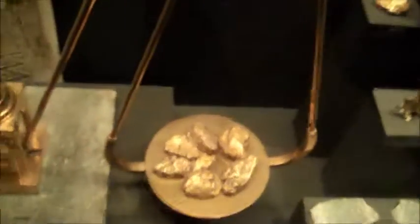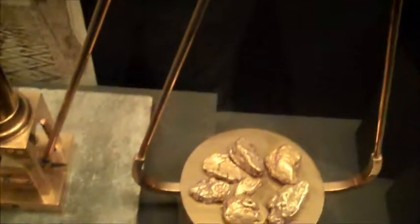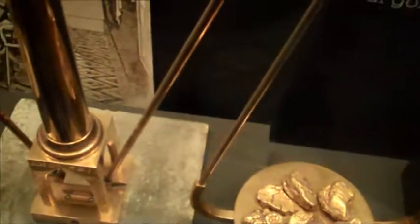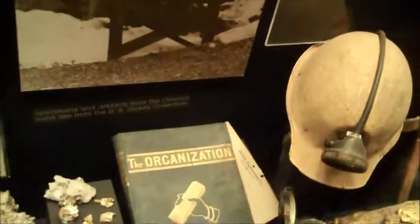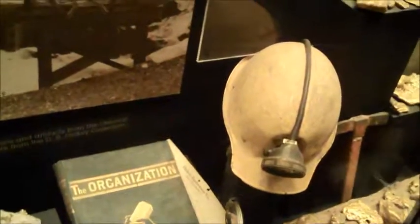This is a lot of gold. Sure wouldn't mind taking some of this home with me. We'd cash some of this in and fund our moon mission just lickety-split. Well, let's look at what else we've got here in the gem and mineral exhibit, and see what else we can learn about some of the interesting geology here in Southern California.